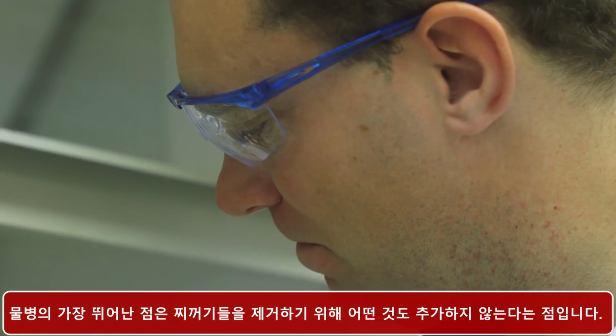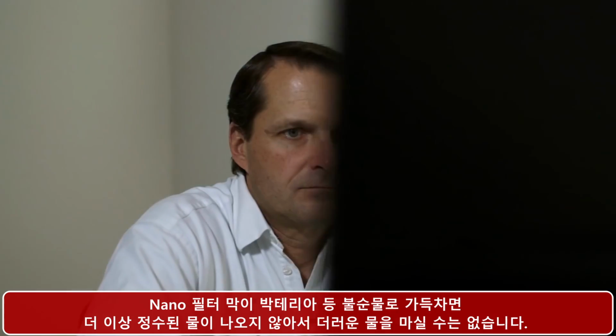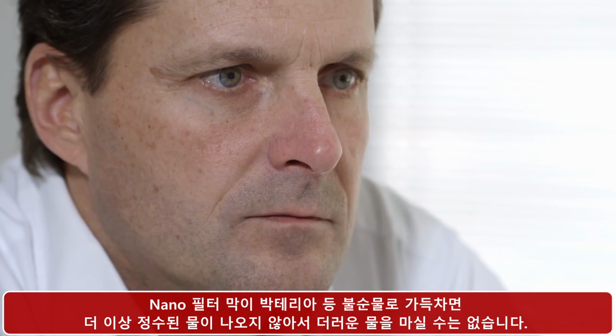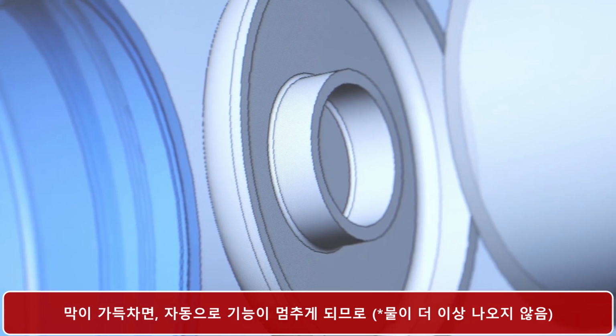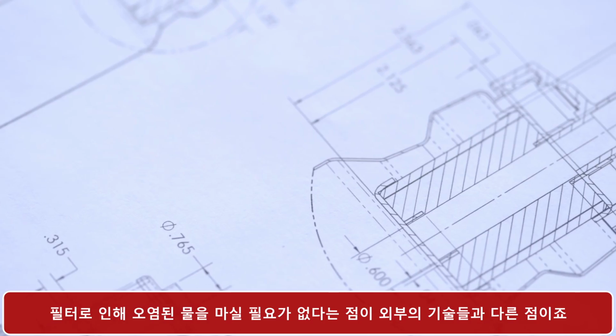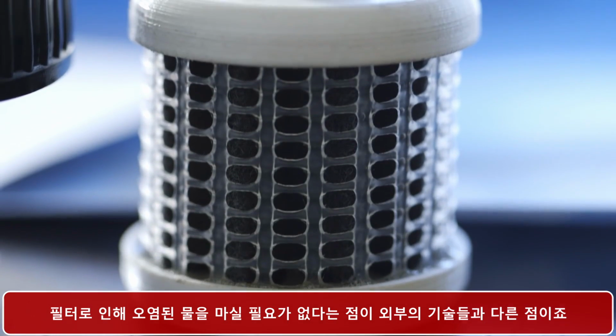One of the great things about our bottle is it does exactly what it's supposed to do and nothing more. It takes out the germs and doesn't add anything else into the water. As the membrane fills with bacteria and other sediment, it plugs up, so you cannot get bad water through the membrane. It's self-regulating. It turns itself off automatically. This is different from a lot of other technologies out there, where you can continue drinking bacteria and just not know it. With Naked Filter, you'll have peace of mind.